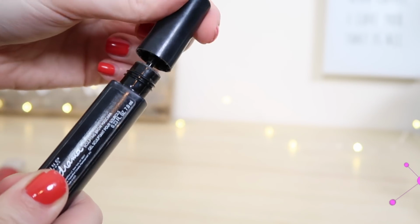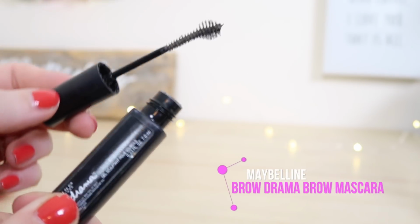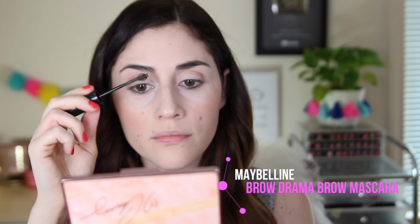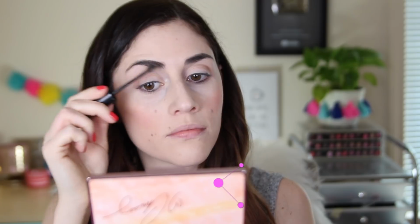When it comes to brows under $10, I think my favorite is the Maybelline Brow Drama line. They have a few different things that I really love. This is the Brow Mascara. This is basically just a tinted mascara that you put onto your brows. You can just fill them in and give them a little bit more definition and you're out the door. In general, pretty much anything from the Maybelline Brow Drama line is going to be under $10 and is great for brows. I could probably pick like 1,000 mascaras under $10 that I love, not going to lie. That might be exaggerating, but there are a lot of really good ones.